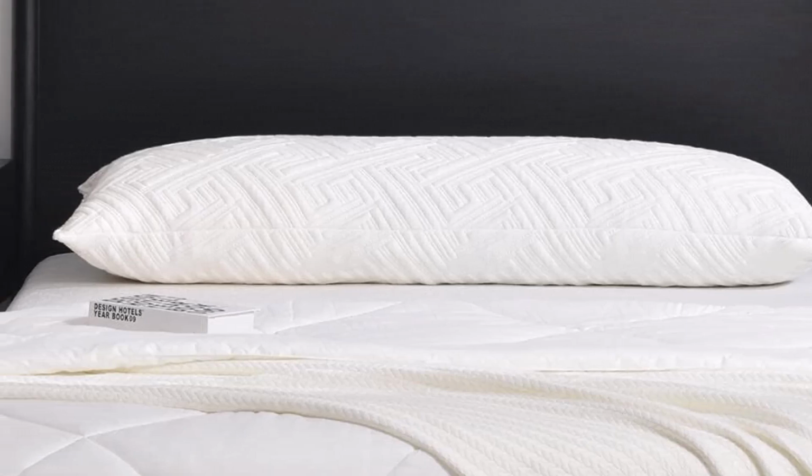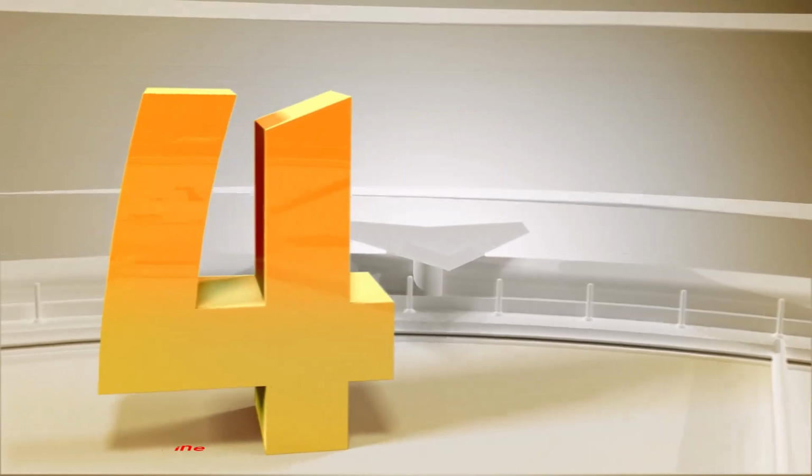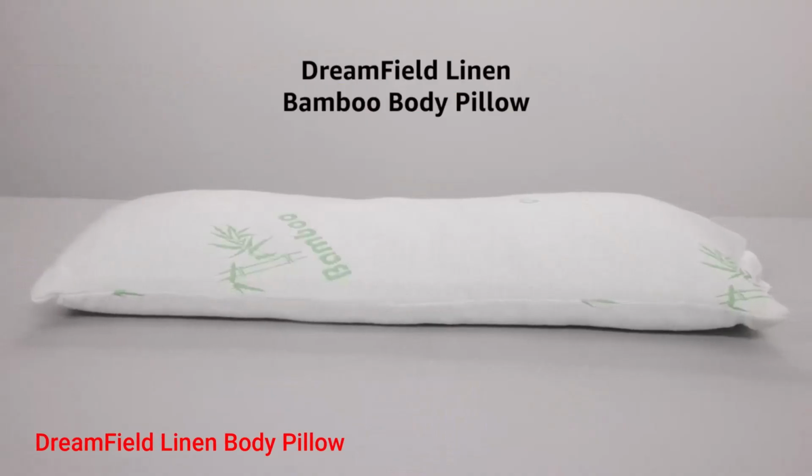What we like about it: soft yet supportive. Fluffs up quickly. Retains its shape. What we don't like about it: needs to be firmer for some people. Number 4. Dreamfield Linen Body Pillow.